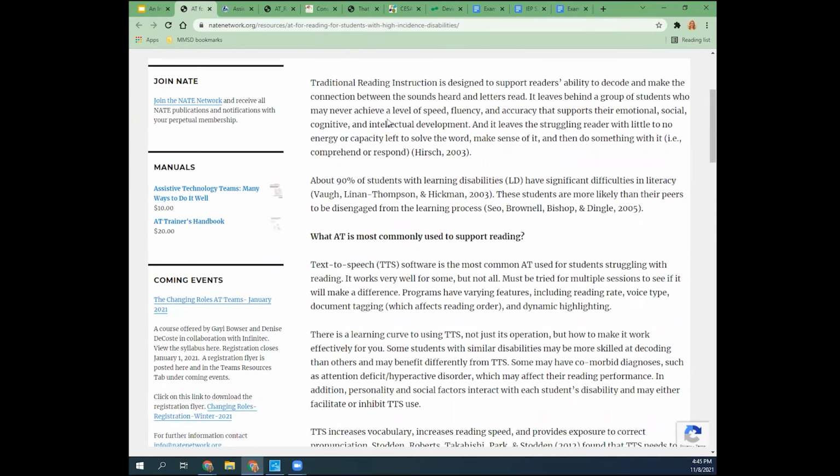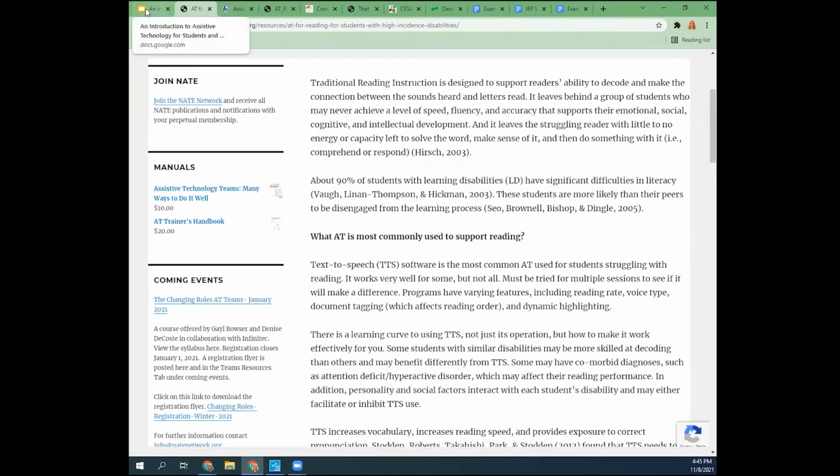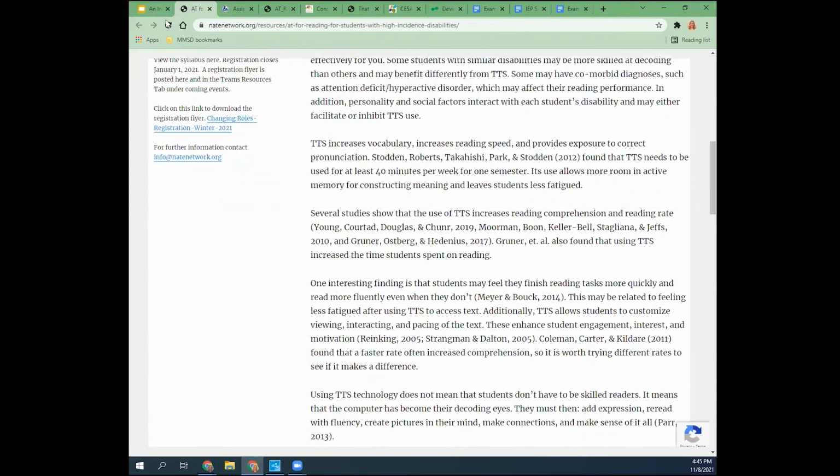But as educators, you need to have this kind of information in your pocket so that you're able to discuss this with your parents, because it talks about 90% of the students with learning disabilities have significant difficulties in literacy. So while we're working on that remediation, we have to continue to accommodate them. Otherwise, there's going to become this gap that's going to get larger and larger and larger. And the more that we give assistive technology to students, the more likely they are to be able to do well in Reg Ed courses. So it's just a great article. Does anybody want to just have any other thoughts on this?